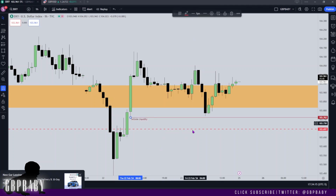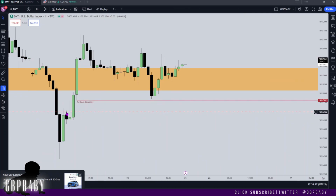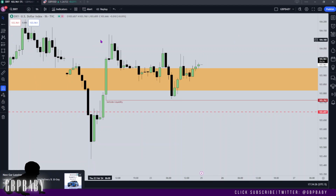So we can get that drawn out. And there's a bullish order block down here as well, which should propel price if it's reached. So definitely keep an eye on this swing low and anticipate this getting taken some point this week before we see a continuation to the upside.